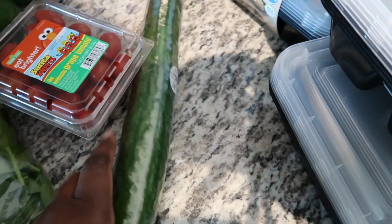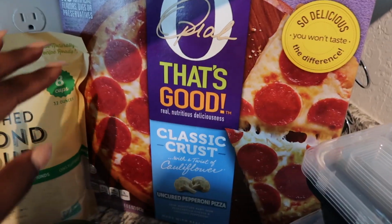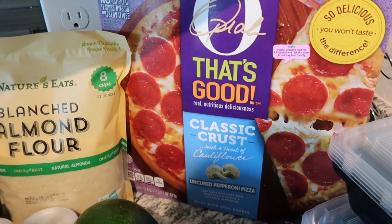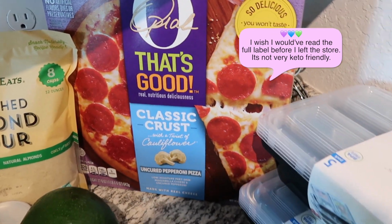Okay, so I got these beautiful grape tomatoes. I got a cucumber, a hell of a long one, because I'm going to chop that up and hopefully that lasts the full week. I want to try this on Saturday because I want to treat myself. It's pepperoni pizza with cauliflower crust, so we'll see.